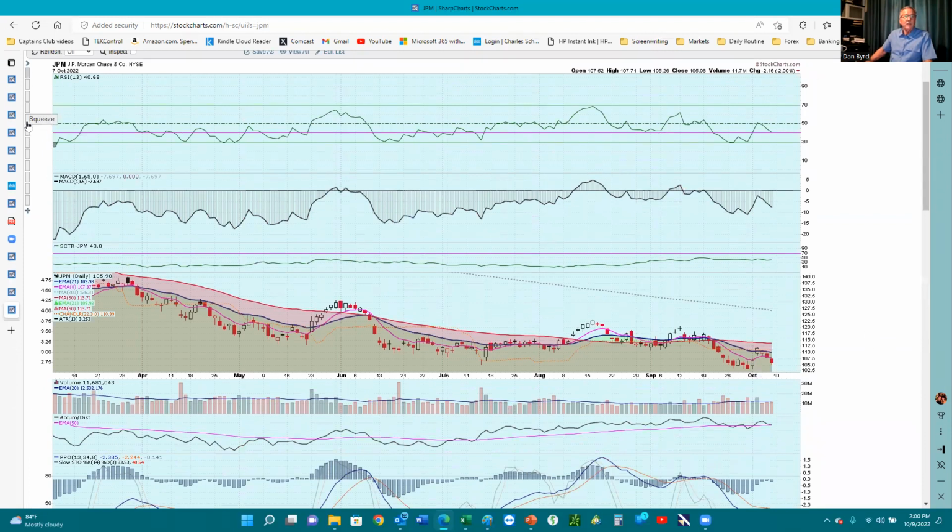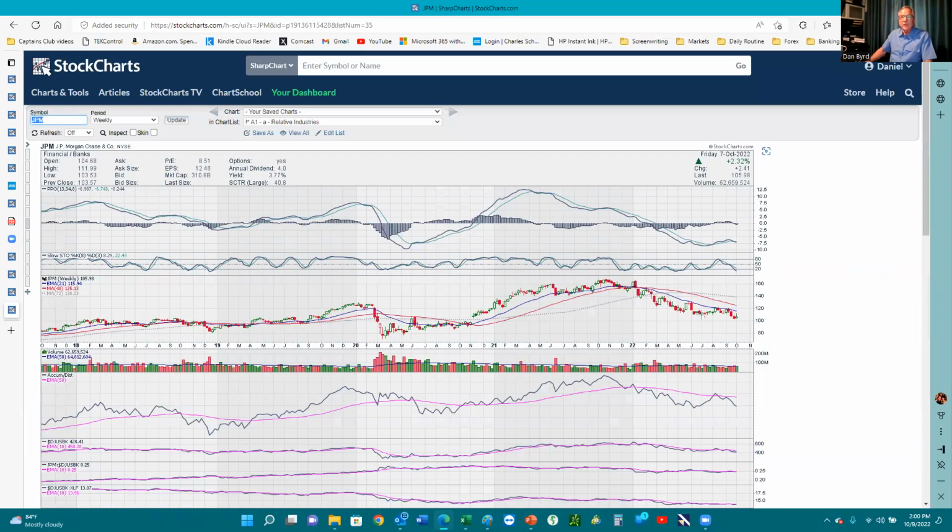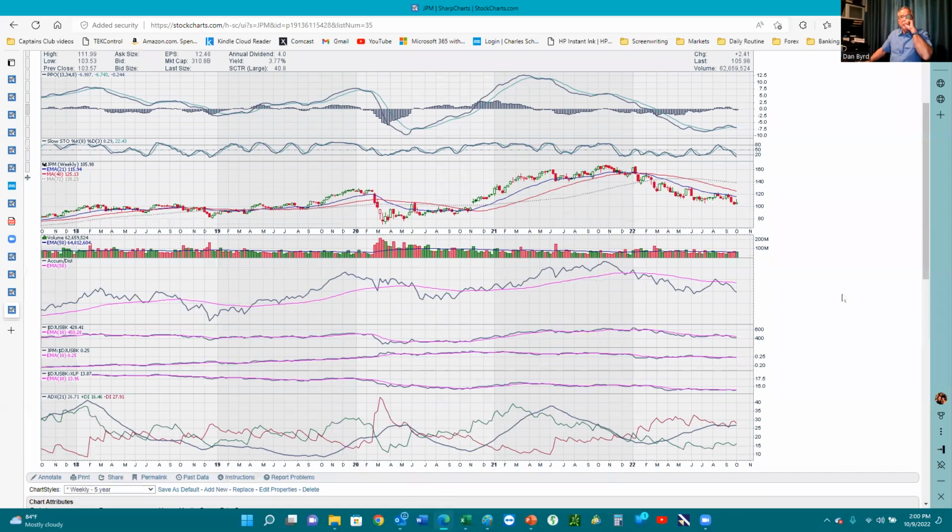Yeah. And if we look at the long term right here, you can see they've just been trending lower, and it can't get through this blue line, which is the reversion to the mean. It gets up there and gets rejected. Well, I hope to buy under 100 sometime this week. I think you might have a really good shot of doing that.